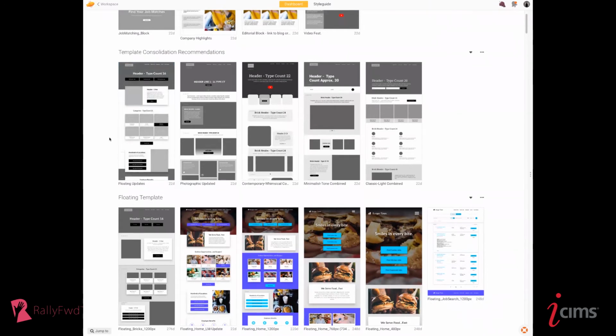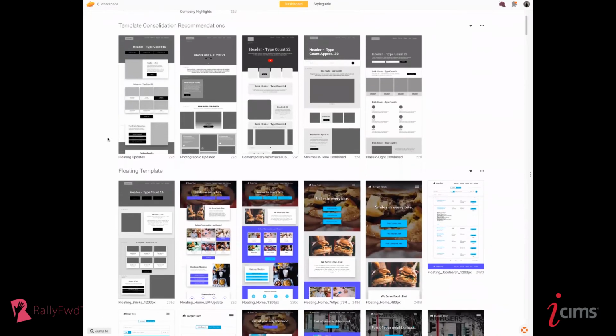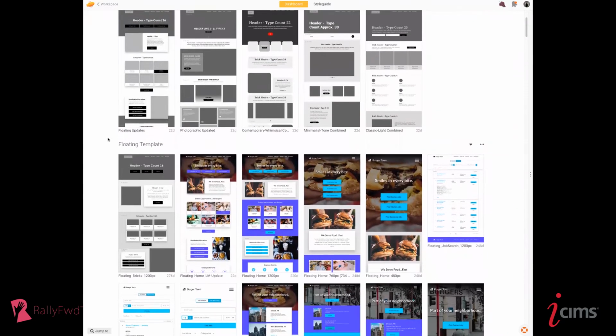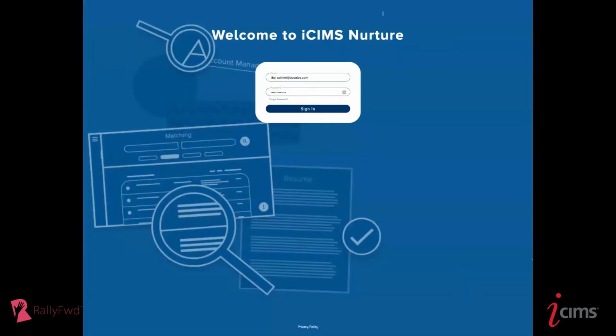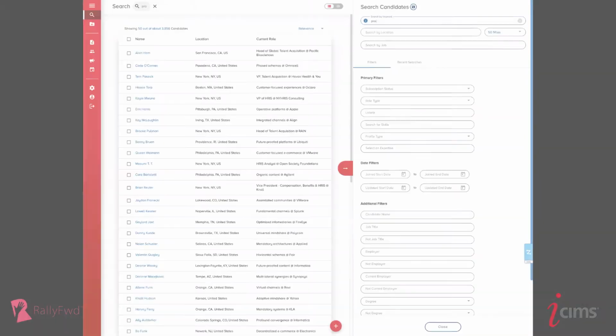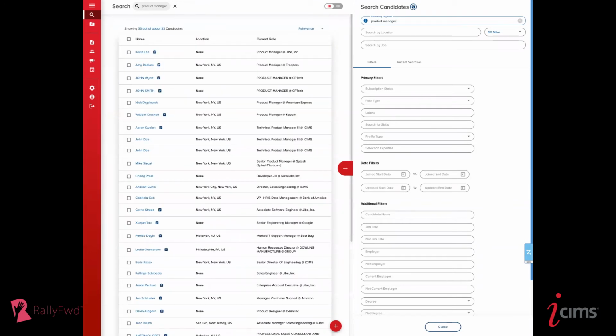and we allow our customers and prospects to pretty much browse our list of templates and say, I would like to apply this template to my career site. Out the other side, you'll get candidates into your CRM. Let's say I want to search for a product manager. Search is near to my heart.